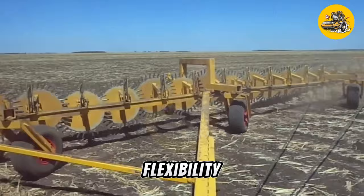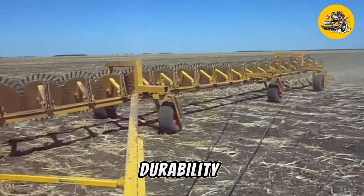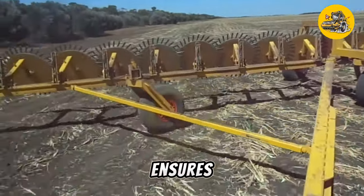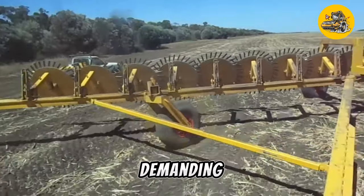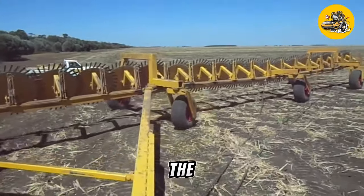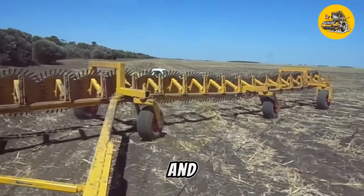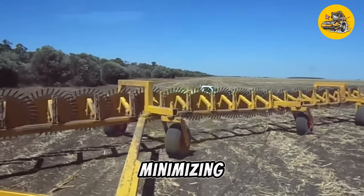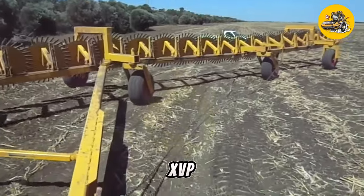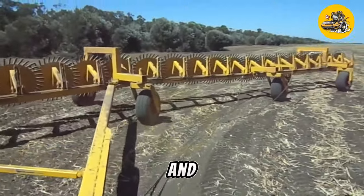The QRXVPE Wheel Rakes are also known for their durability and ease of maintenance. The rugged construction ensures long-lasting performance even in demanding agricultural environments. Additionally, the rake's simple design and minimal moving parts make them easy to maintain and repair, minimizing downtime and reducing overall operating costs. The QRXVPE Wheel Rakes are reliable and efficient tools for hay and straw raking.